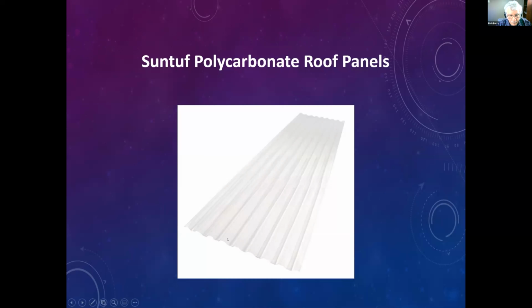The fact that they're corrugated, again, gives you a spot where you can have some convection, which is a good thing. And this material does not degrade in the sun. That's why they call them Suntuf. So you're going to get 8 to 10 years of use out of a roof built this way.